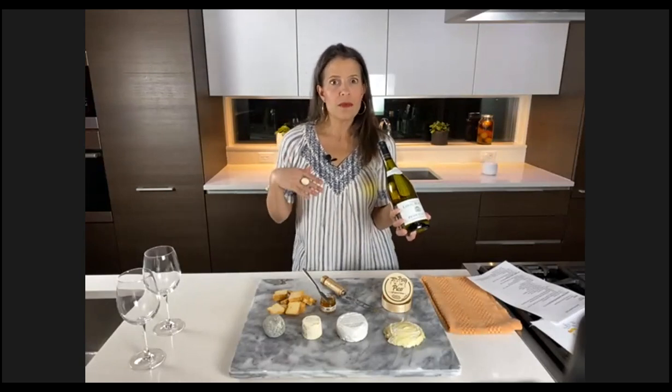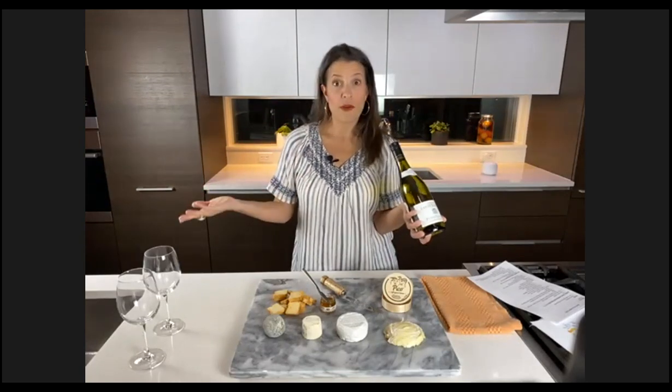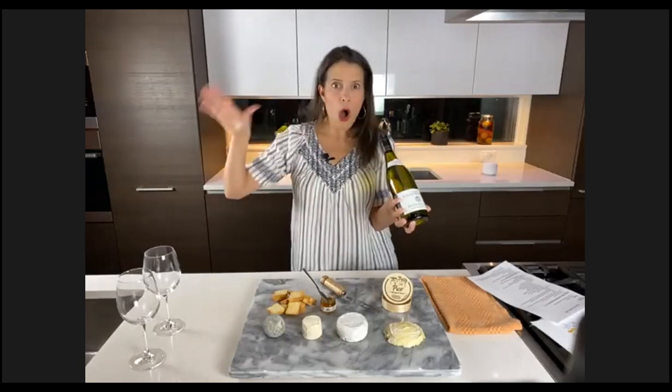It turns out I was needing a big lesson in what the beauty of Chardonnay is. So the Chardonnay grape is a white grape, obviously, and is grown all over the world.